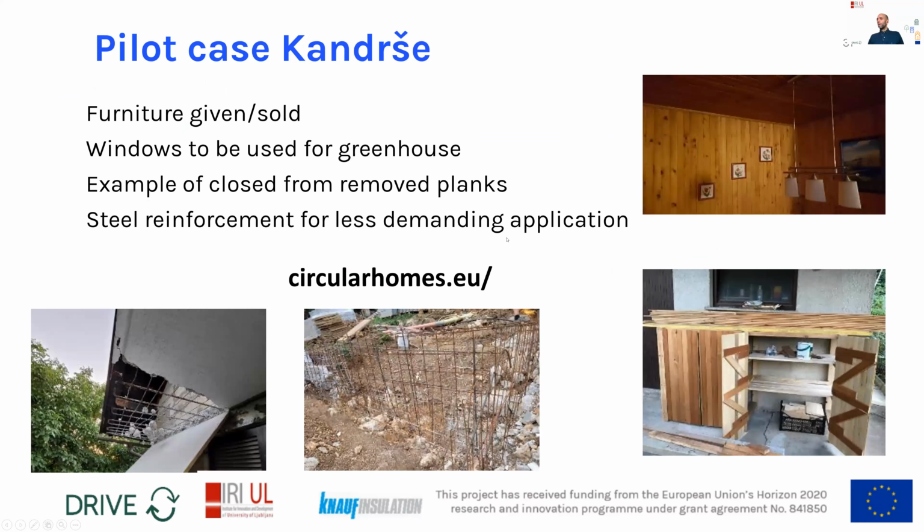There are some interesting cases of microcircularity. When the building was emptied, all the furniture was either sold or given away. Windows were saved and would be used for a greenhouse. Here's a small example of microcircularity practice, how planks from the inside were used for a simple closet, and how reinforced concrete from the balconies was used for a less demanding application, a wall in the garden.